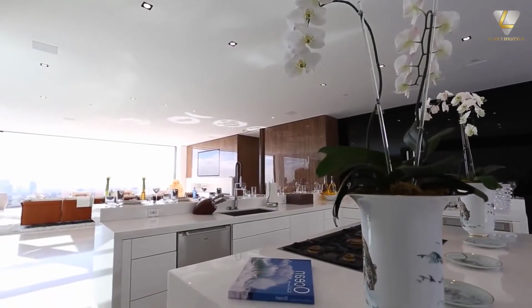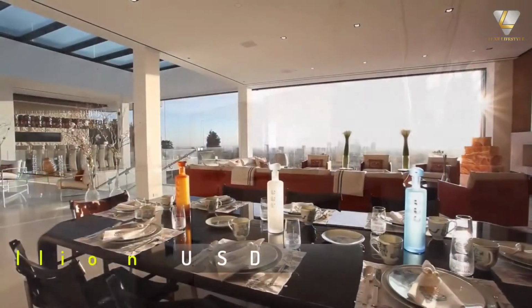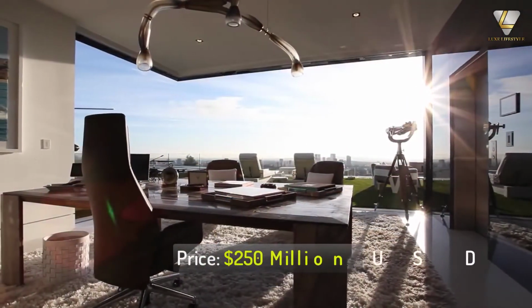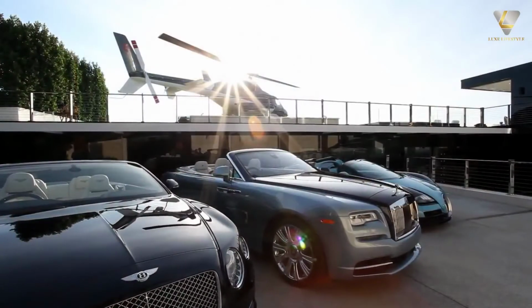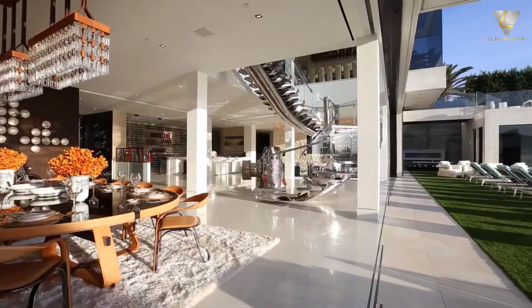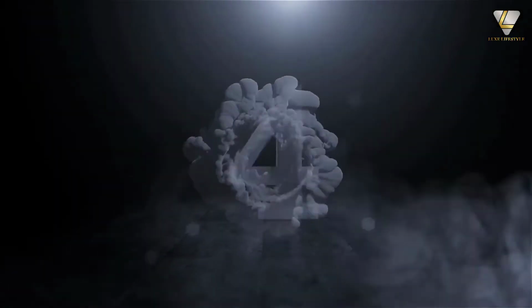Well, when the house hit the market, it was listed at US $250 million, which at the time made it the most expensive home in America. However, after multiple price cuts, the property was finally sold at only $94 million in October of 2019.